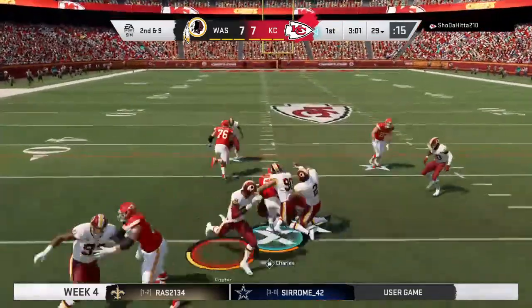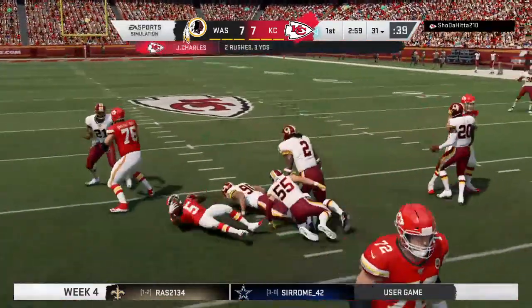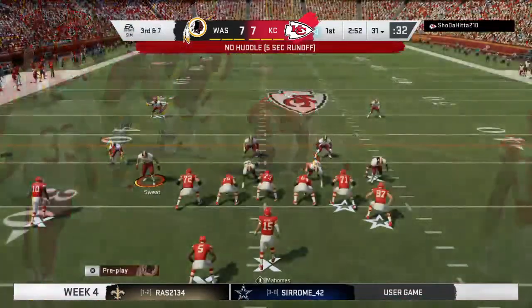Now a draw play. Here's Charles. And he works his way forward for a couple up past the 30.